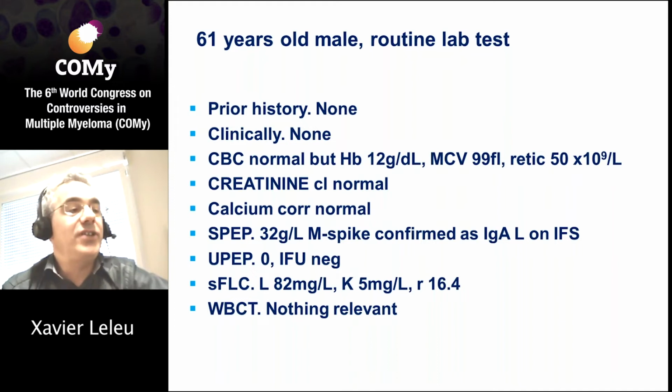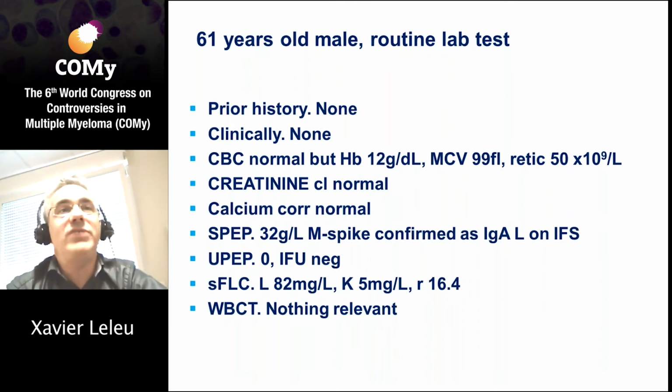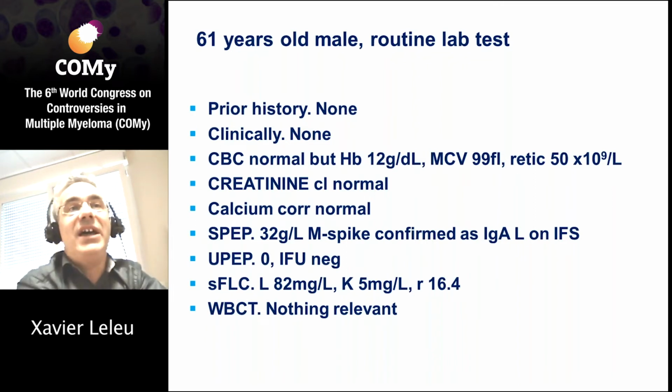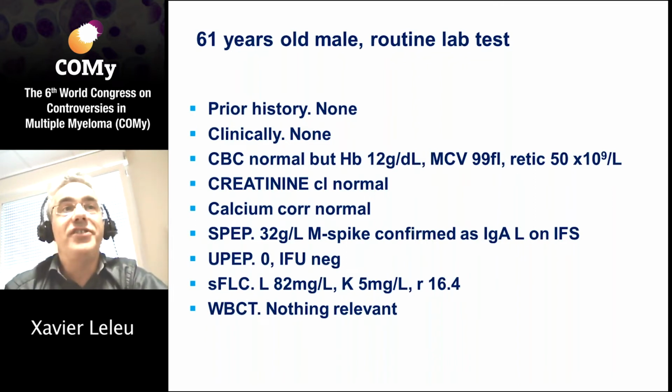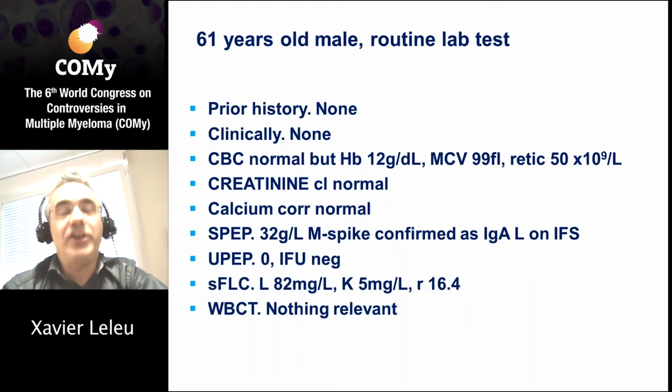The patient had a whole body CT scan. He was sent to me with that exam. It might not have been the exam I would have performed myself, but the patient was sent to me with that exam, and there was nothing relevant on this whole body CT. So what are we talking about here?